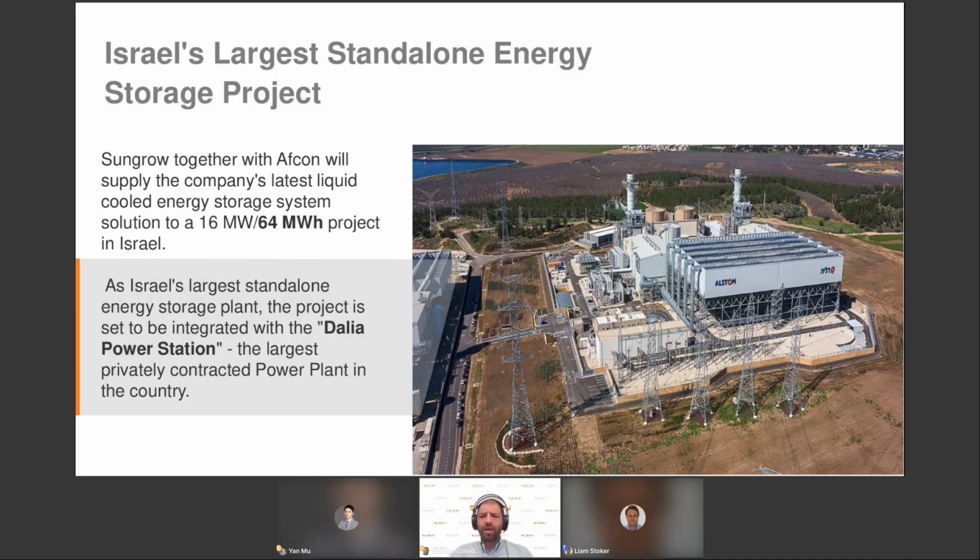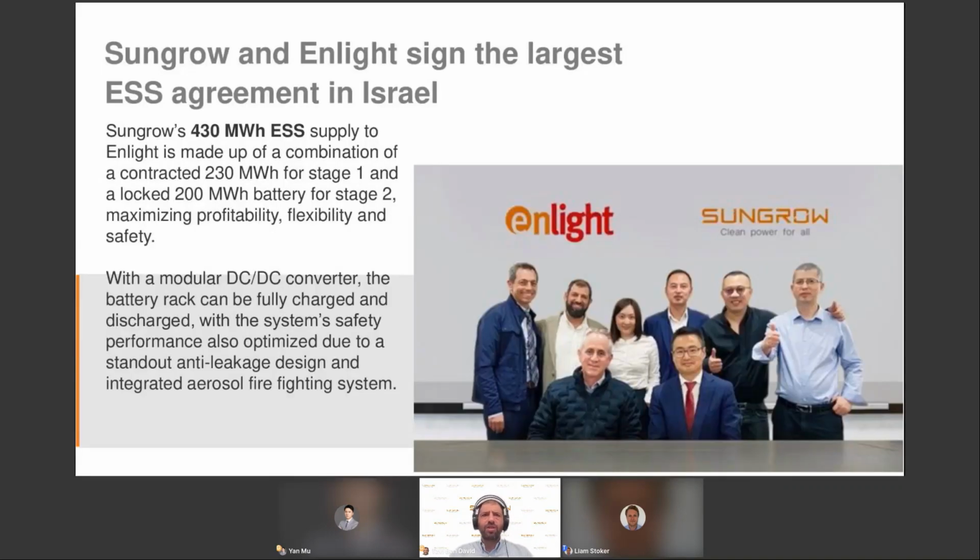The next project that I'd like to discuss a bit about was actually signed before the Afcon project. This is at the end of Q4 2021 with Enlight Energy. And so the Enlight Energy company is an Israeli developer, an IPP. They have global operations across the US, Europe, and Israel.